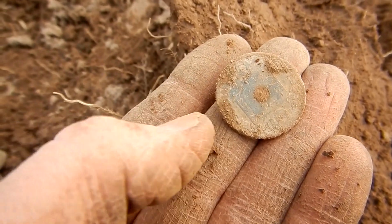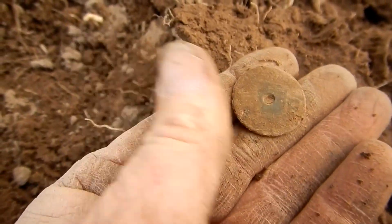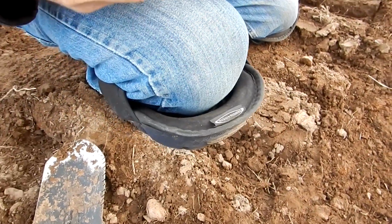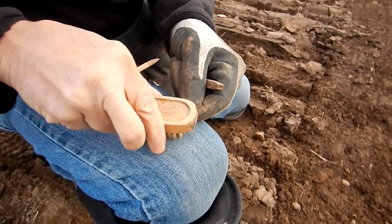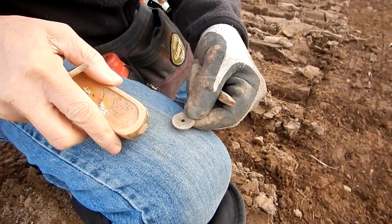It's a token. Tax token. Is it a tax token? It says tax on the other side. Sweet. Here, you clean it. Nice big bronze one. Here, I got a toothpick, here's my brush. It's a 5. This will work better. The brush won't help it. Oh yeah, it's a Missouri tax receipt. But I've never seen a 5.